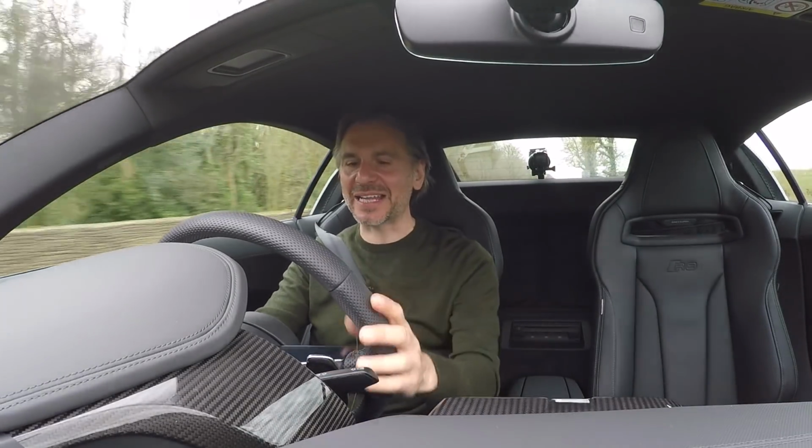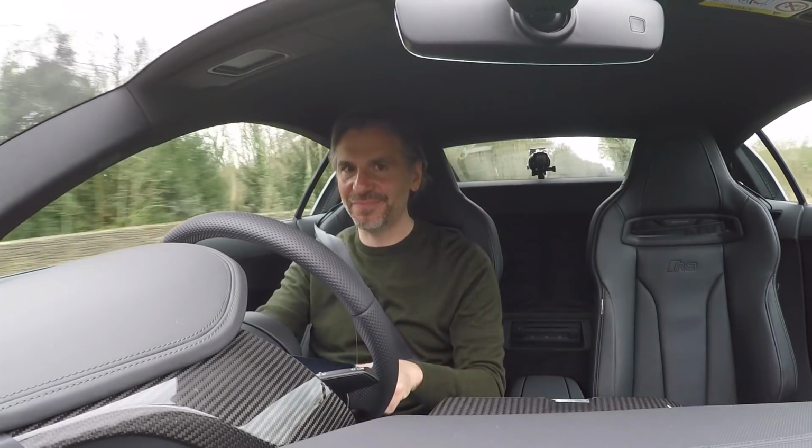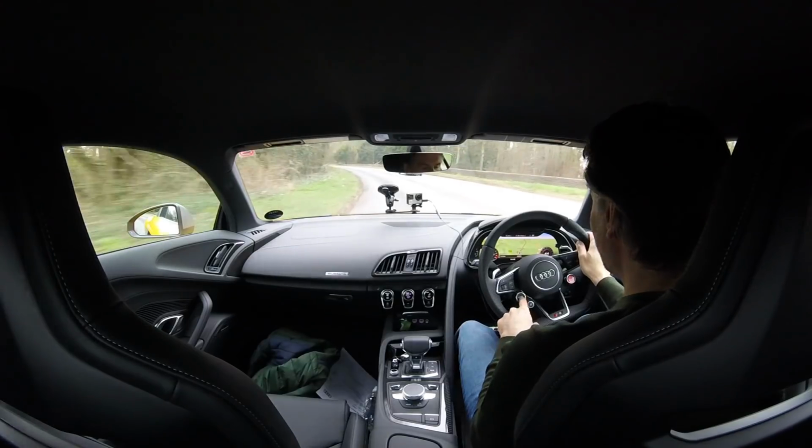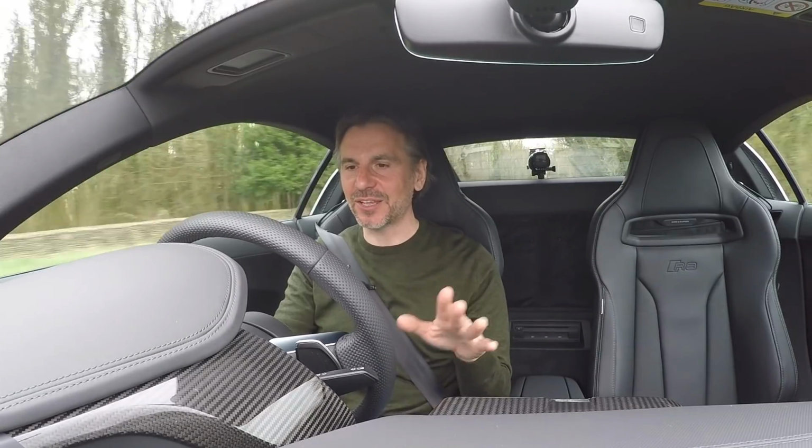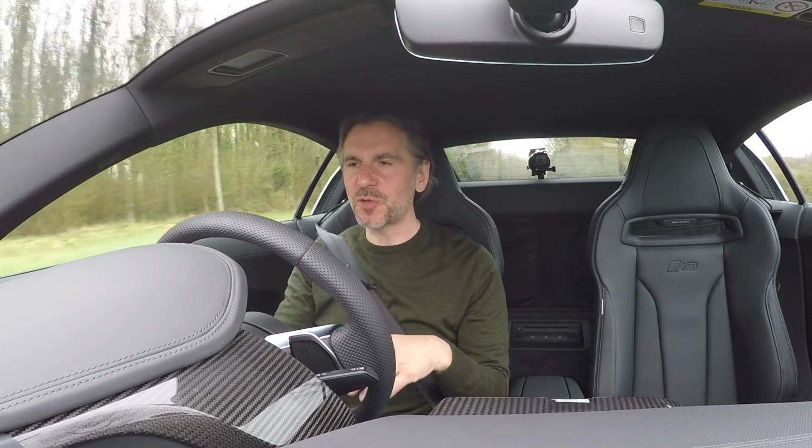But it's a Jekyll and Hyde attitude, so when you're fed up being a hooligan, just pop it into auto. Take your mum out, go to the shops, pick your kids up, let the auto box do what it does really well. It's a very dynamic gearbox, but it's also very good at the boring stuff, and just enjoy the everyday.